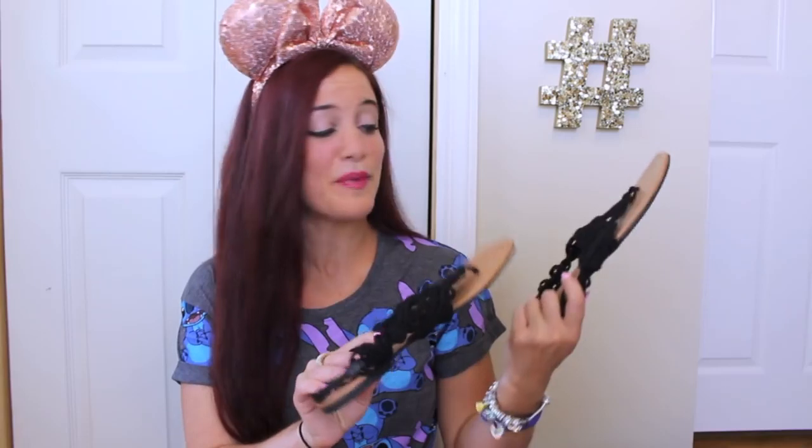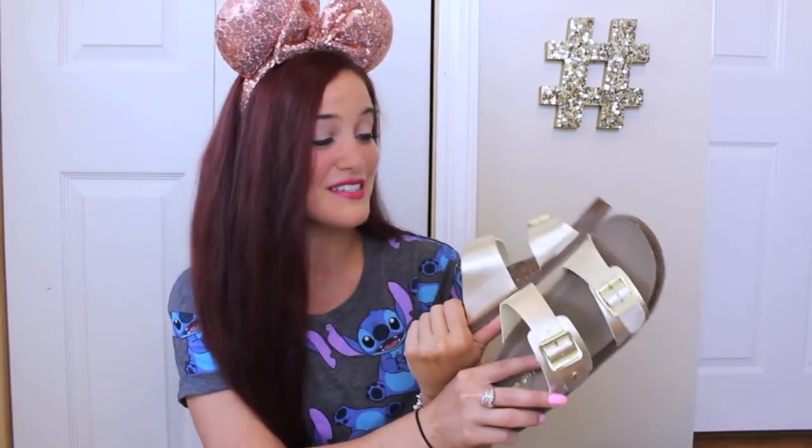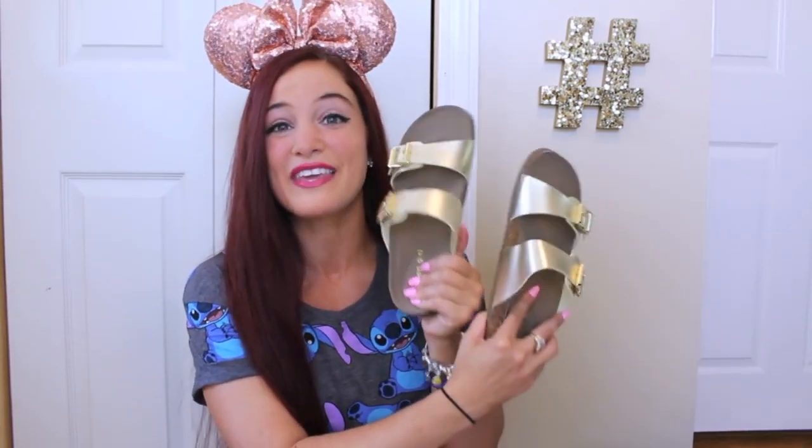To go along with all of my outfits, I'm also bringing 4 pairs of shoes on my trip. I am bringing these black lace thong sandals that I got at Payless. I'm also bringing 2 pairs of Converse sneakers, a white pair and a red pair. And the final pair that I am bringing are these fake Birkenstocks or Birkenstones. I don't even know what they're called. I got these at Marshall's and they're gold. They're really comfortable, and they're very open, which is perfect because my feet end up hurting a lot when I'm in Walt Disney World, and comfort is the name of the game.